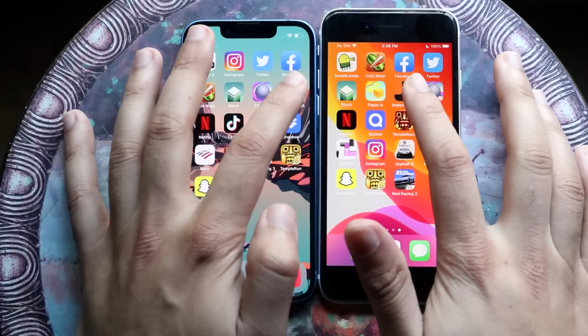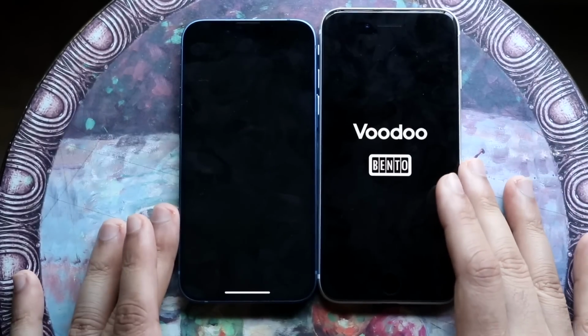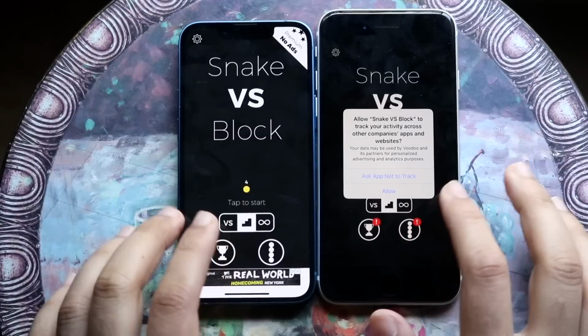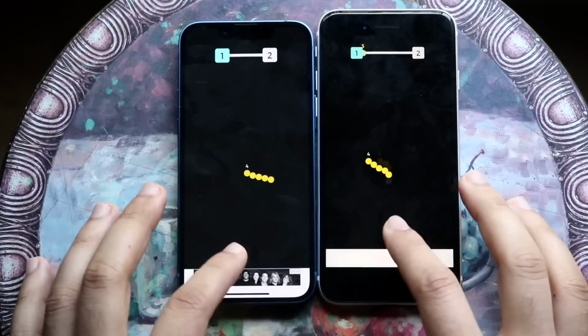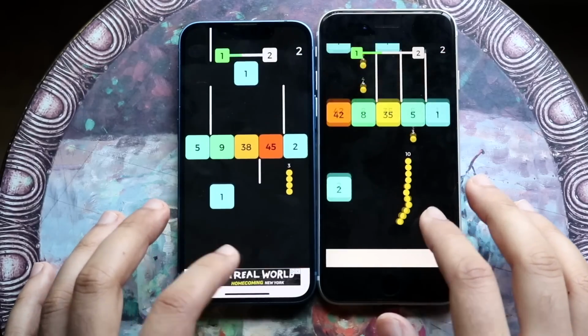Let's do Snake vs. Blocks, 3, 2, 1. And I don't know why this one didn't open, so we'll load this one up in the background for the app RAM management and stuff. That's very weird, it didn't click open on here. Let's get into some speed comparison here, and we're probably going to be about the same. Actually, the 13 mini kind of glitched up there.